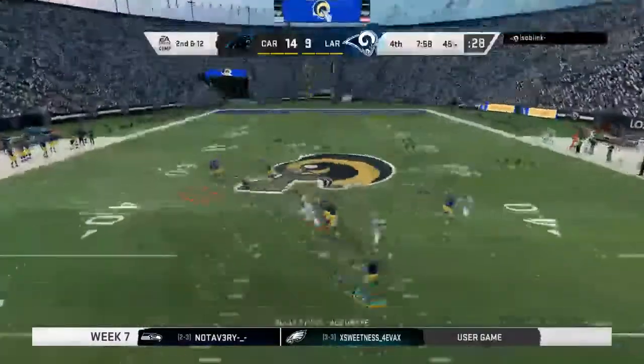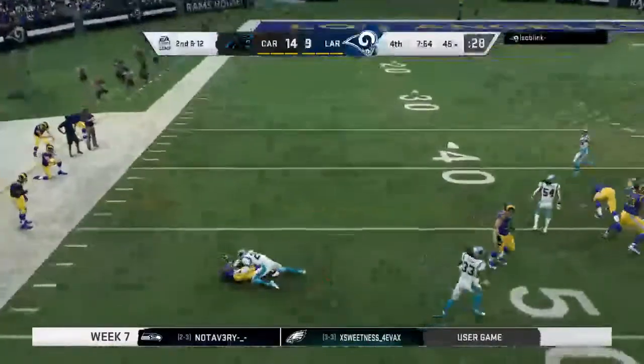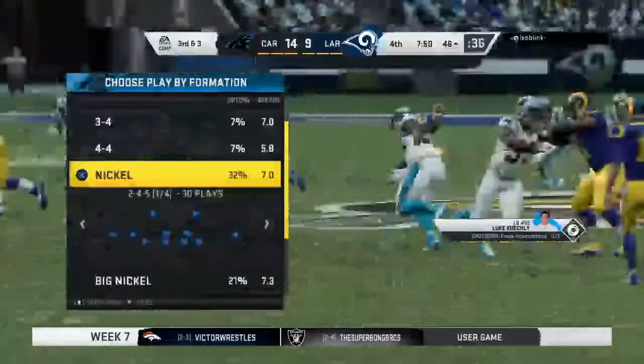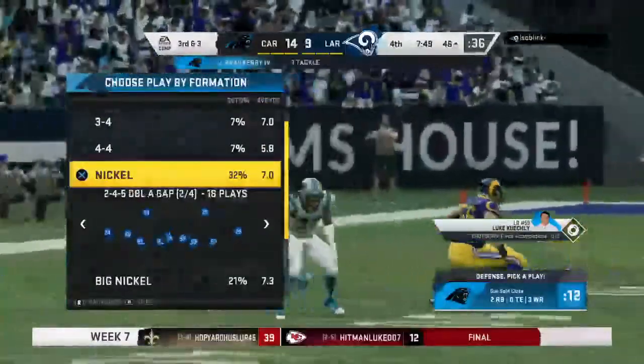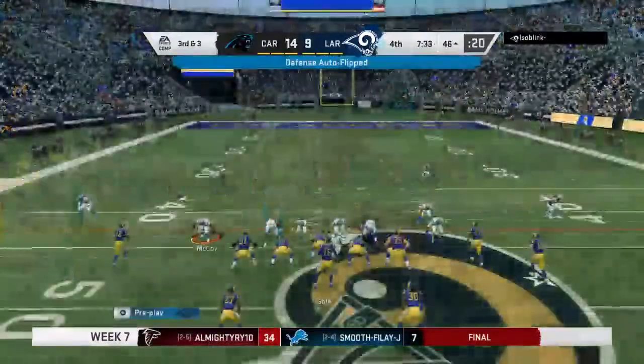On 2nd and 12, Goff. Now they set up the screen. That's complete. And this will be good for a pickup of 9 to the 46. For a second there, I thought that might break big. Screen pass. Looked like it was coming together. Looked like there was an opening. Still, ended up with a solid gain.